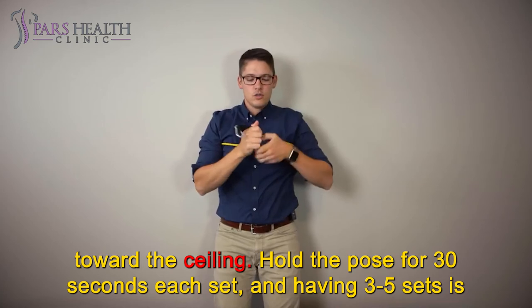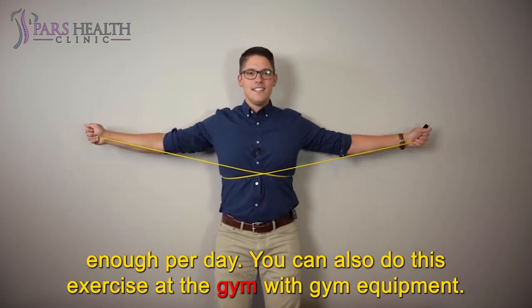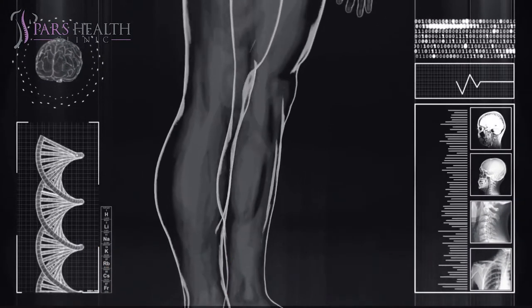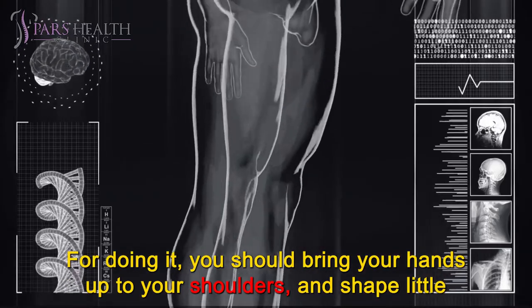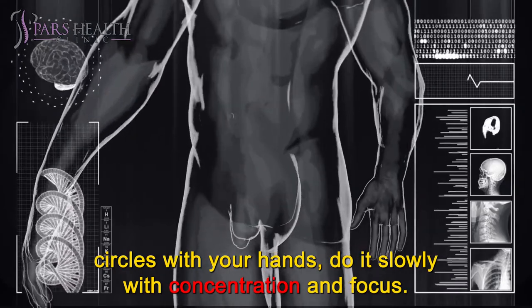Hold the pose for 30 seconds each set, and having 3-5 sets is enough per day. You can also do this exercise at the gym with gym equipment. There is another type of this exercise that is helpful to shoulder pain. For doing it, you should bring your hands up to your shoulders, and shape little circles with your hands. Do it slowly with concentration and focus.